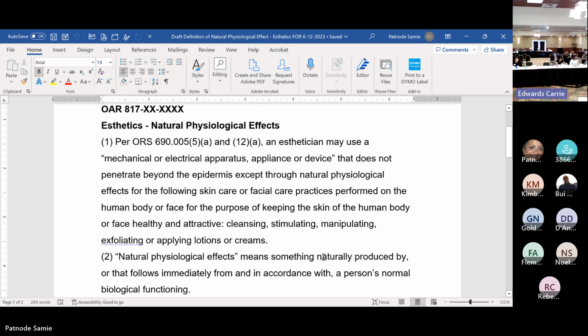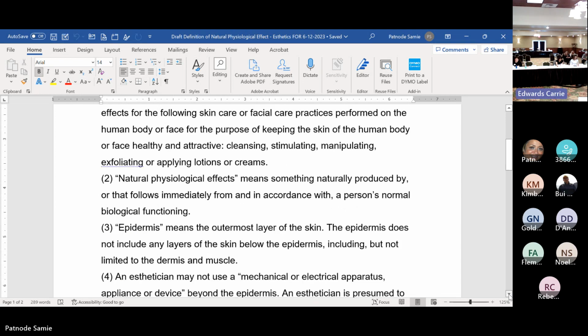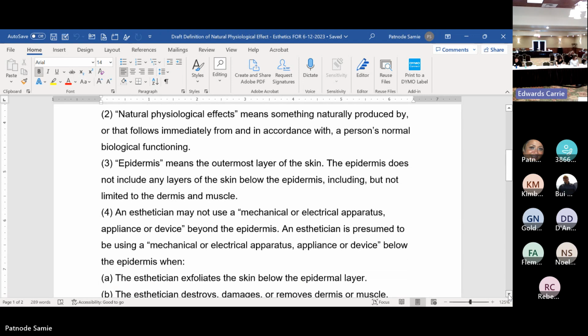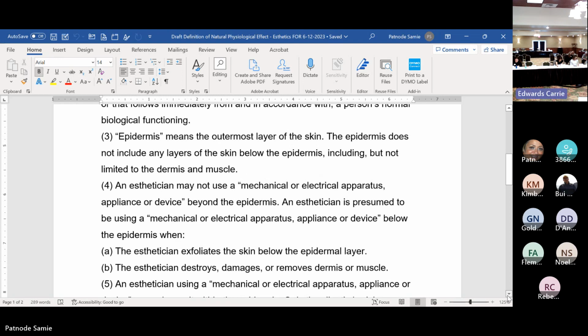Natural physiological effects means something naturally produced by or that follows immediately from and in accordance with a person's normal biological function. Epidermis means the outermost layer of the skin. The epidermis does not include any layers of the skin below the epidermis, including but not limited to the dermis and muscle. Four, an esthetician may not use a mechanical or electrical apparatus, appliance, or device beyond the epidermis. An esthetician is presumed to be using one below the epidermis when the esthetician exfoliates the skin below the epidermal layer, or destroys, damages, or removes dermis or muscle.